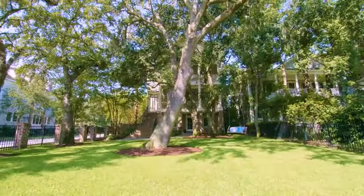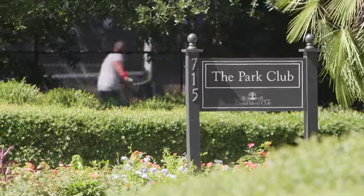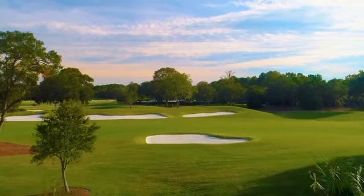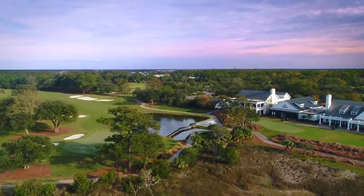You will love this home if you love French doors galore, live oaks, a large front yard with a porch swing, and how about the fact that you are right next to the Park Club, which is swim, tennis, a la carte dining and fitness. And behind us, we have the Daniel Island Country Club for golf, dining, galas, and family events. It doesn't get better than this.